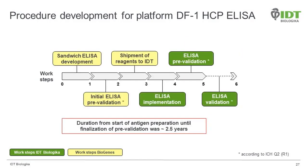After all of the reagents were available, a test procedure was developed at Biogenes, and this assay was initially pre-validated in order to check if the developed assay meets the requirements of the ICH guideline. Then the assay was transferred to IDT, implemented and pre-validated using one of IDT's MVA-based vaccines. So the duration from the start of the antigen preparation until the finalization of the pre-validation at IDT was approximately 2.5 years. Having this platform assay already in place after such a long development time is a great benefit for our future clients, because for future projects, only a product-specific verification of the pre-validated status of the assay is necessary, or in case of higher clinical phases, a product-specific validation.